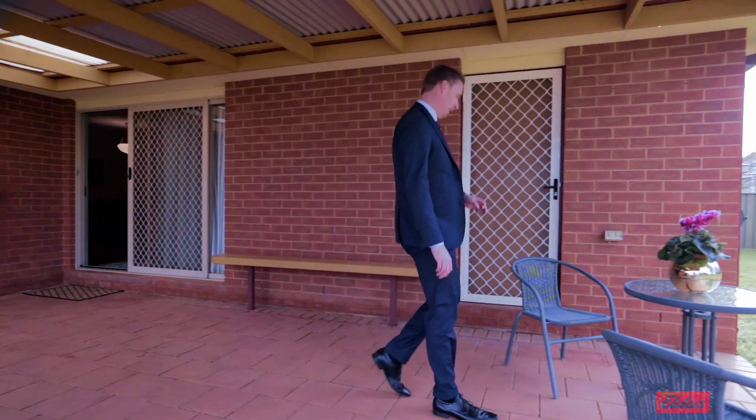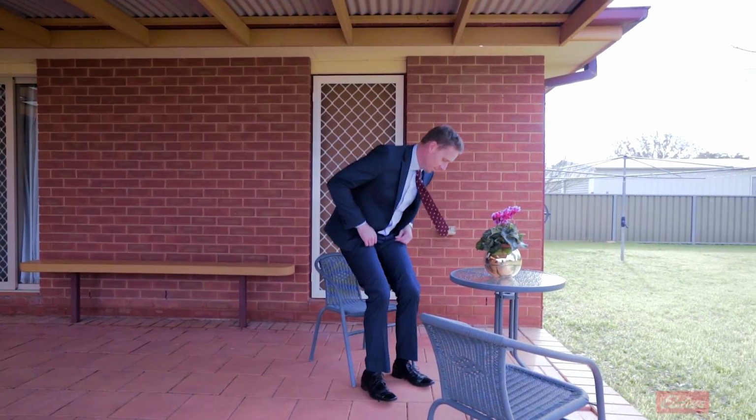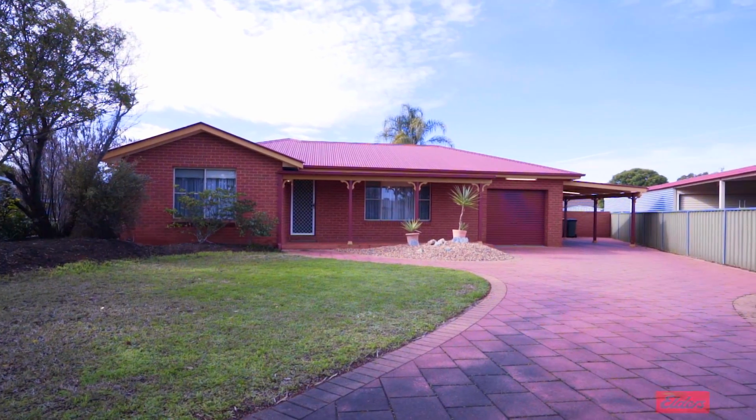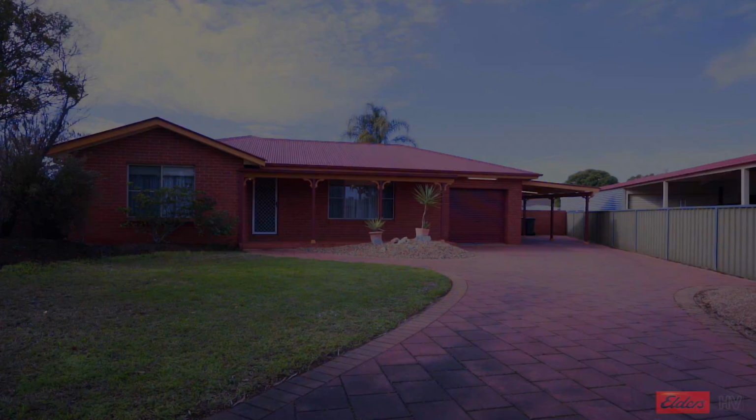Moving outside, the covered pergola, built-in barbecue, carport and single lock-up garage once again give you everything you could be looking for and needing in this wonderfully set up home.